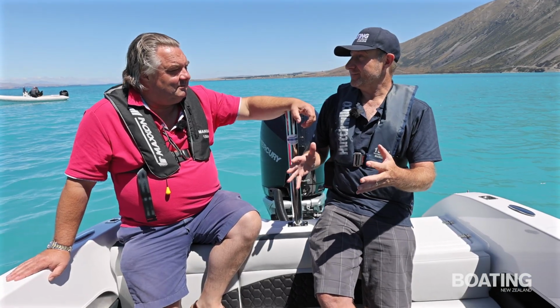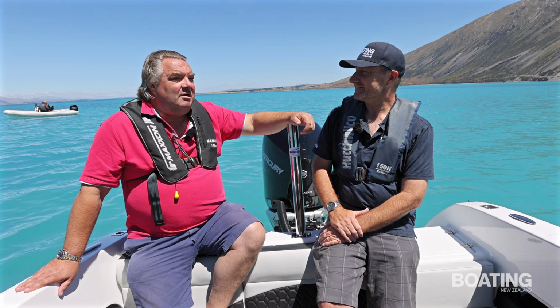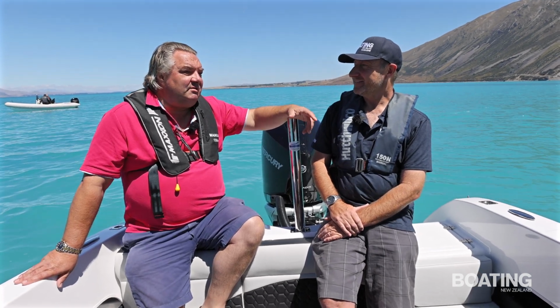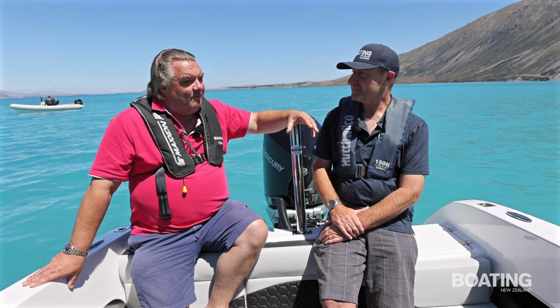So Viscount by Fi-Glass is not a new name in itself? No. So the Viscount was originally released in 1972 in New Zealand by Fi-Glass. At the time, it was the first fully moulded deck in New Zealand.